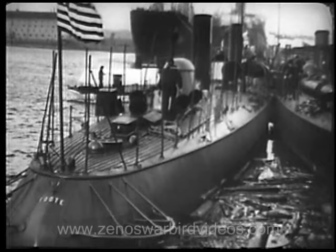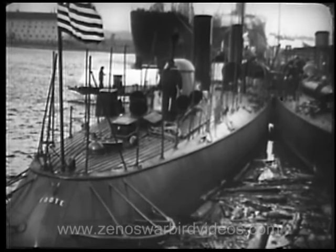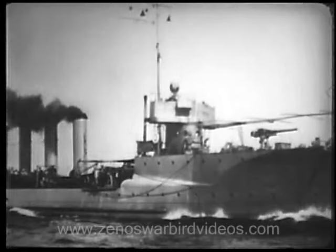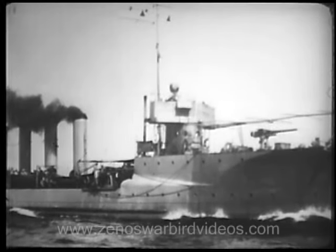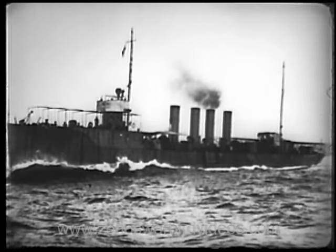Any counterweapon against her needed to possess speed, maneuverability, and gutty staying power. These attributes have become the trademark of all of the lean gray ships that followed the Bainbridge down the ways, a trademark that would earn them the title Destroyer.